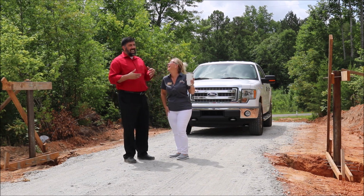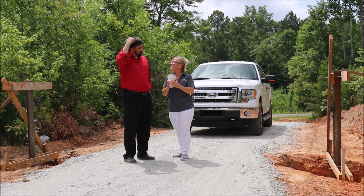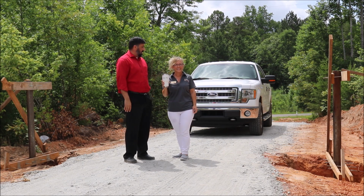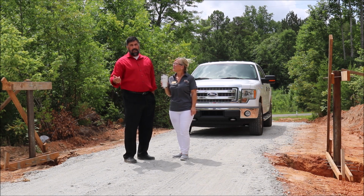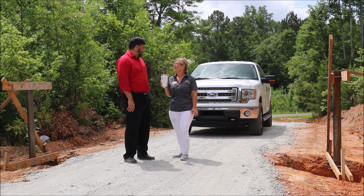Anyways, we're sitting at the entrance to our property here. Wayne and them have gotten up the post for the gate at the front entrance. So we're waiting for the concrete to show up, and yeah, it's pretty exciting.